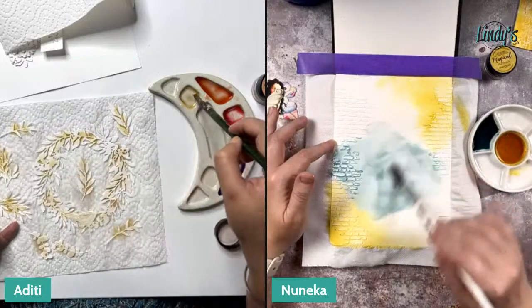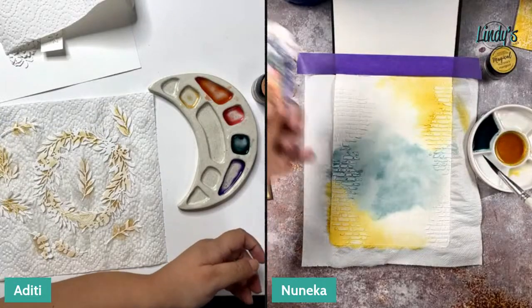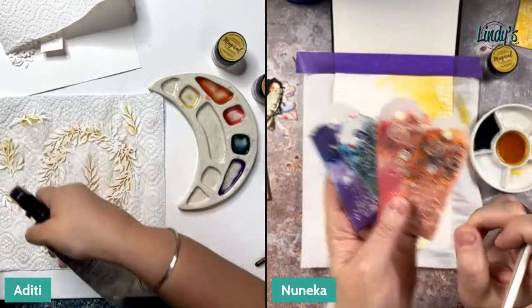Okay, so I want it quite pastelish. If you want these colors to be super strong, you just have to add more of the Magicals. They are quite strong, very intense.